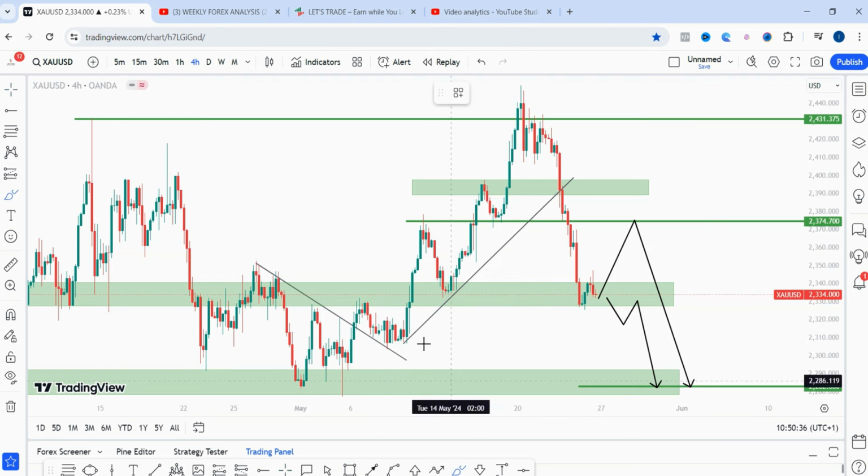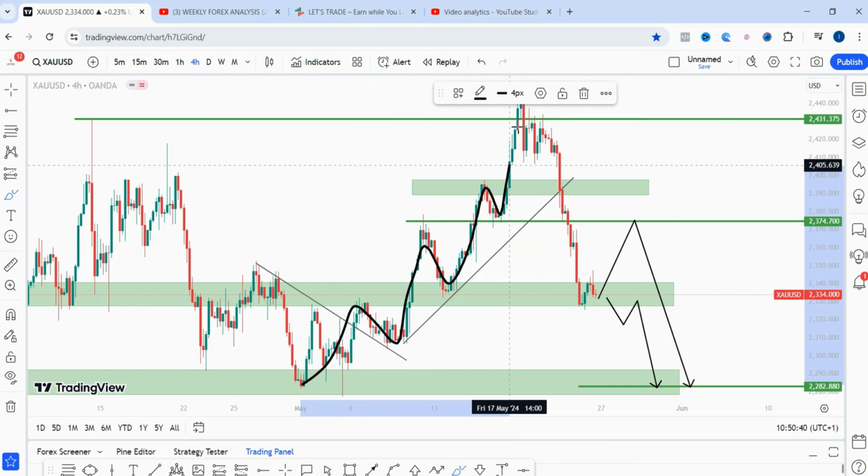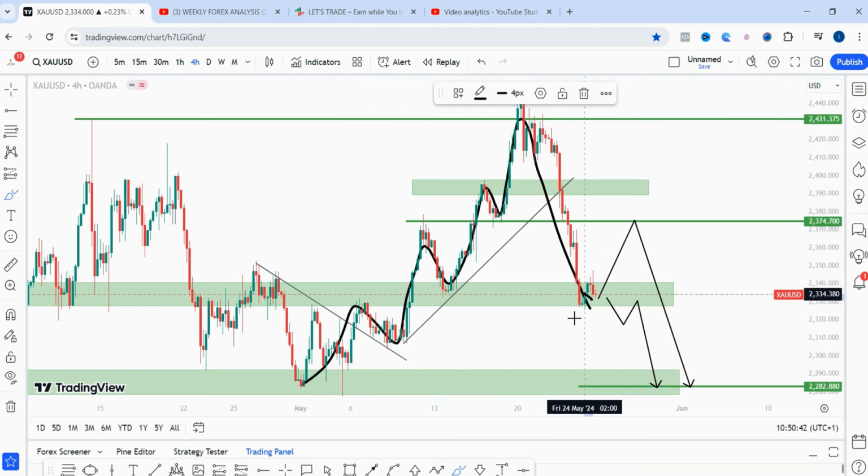I mean, we've seen a change of character because between this point to this point, price was creating new higher highs and higher lows. Now we've created a new lower low, which is obviously lower than this previous low. So price may be going for a lower high to this point before we come back here to create a new lower low. All right, so that is possible.